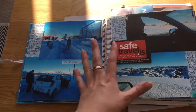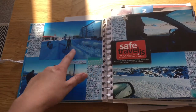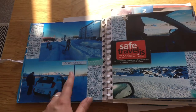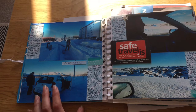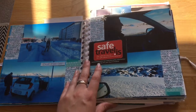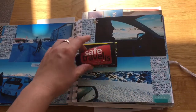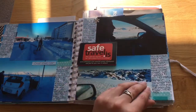So this is just us getting the car. This is the hotel that we stayed at, and then this is me outside it, and then this is the car that we hired. It did well for the weather that we were in. We could have done with a 4x4, but it was absolutely fine. And then this is Joe driving and the views that we got whilst driving, and we got given this when we picked up the car, just to keep yourself safe.